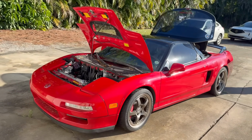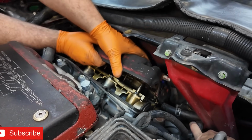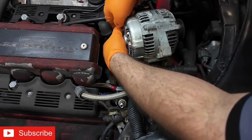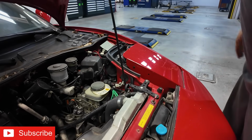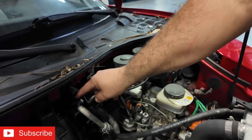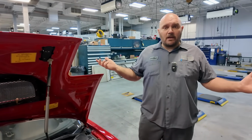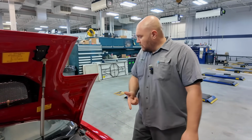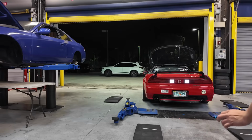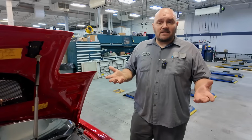We have a few things that are obviously bad with it. The valve cover's leaking severely. The alternator's no good. And we have a pretty big coolant leak here. So those are the base things that we're going to do. Then we're going to go take the car for a drive and see what it's about. Mechanically, we don't really know anything about it. We've started it up and we drove it onto the trailer and then we put it on the lift, and that's it. So a couple new tires, those other things we talked about, and then we'll get to see a first-time drive.